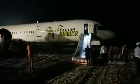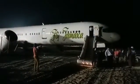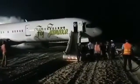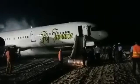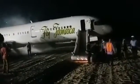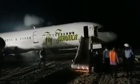And so you're seeing the captain now emerging, being the last person to come out of the airplane. He's been checking the aircraft since it made a crash landing, and as you can see, you're seeing about 3 other members of the flight crew still here. So we're trying to get information on this.